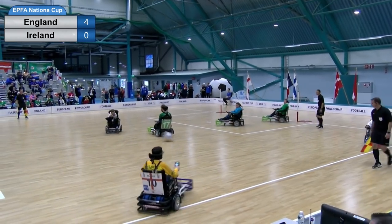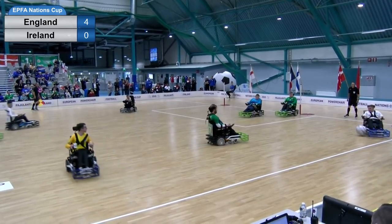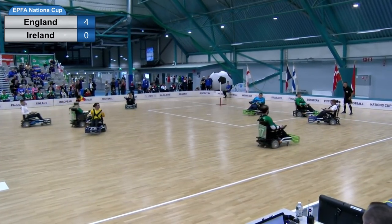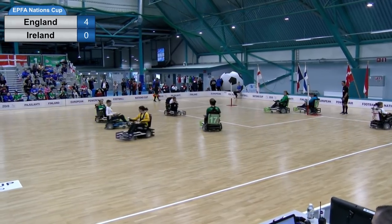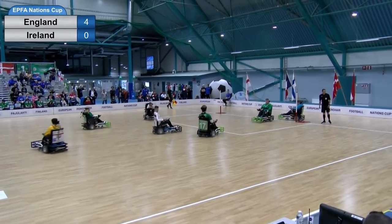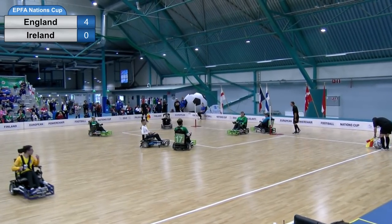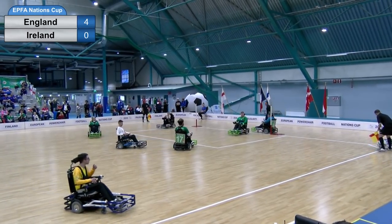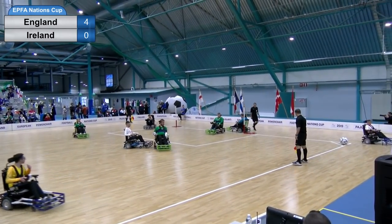Francis over to Harrison. Sam Smith up to Francis. Back down to Smith. Smith slowing the ball down. Smith turns on it. Donner nicked that ball off his chair. So a corner kick coming up for England. And England knocking on Ireland's door.